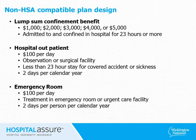All right. Additionally, the base plan comes with a hospital outpatient, so it's $100 per day, 2 days per calendar year per individual. ER benefit, I think this is huge. It's 2 per calendar year per individual. You can see here that emergency room also covers trips to the urgent care. So again, that underage market, you've got folks that are younger that have young kids. You think they're taking those children at least to the urgent care once or twice a year, for an earache or sprained ankle, whatever the case may be. They go to the urgent care, they're getting paid $100.